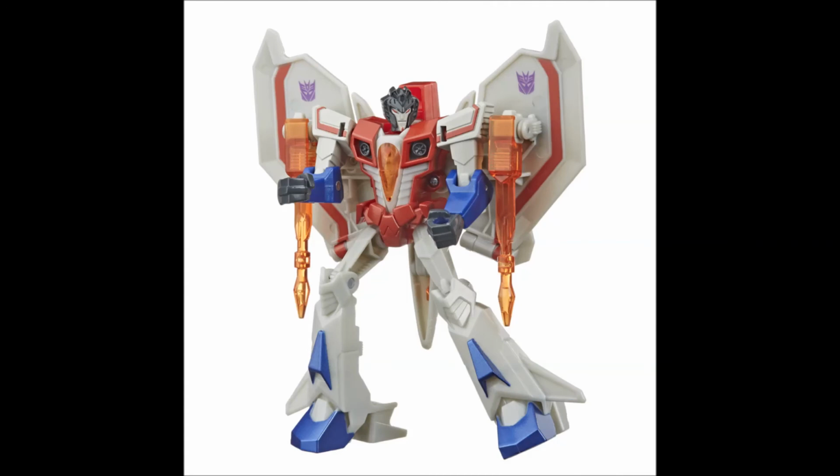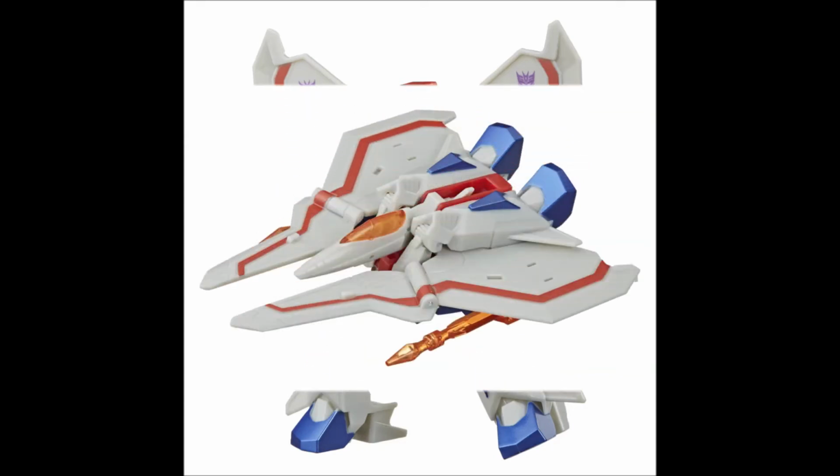And yet another Starscream figure in the Cyberverse line, which is alright. I kind of like the look, although the wings look like butterfly wings to me. The rest of the figure looks pretty decent, so I'm interested in this guy for sure. I don't know about the orange guns, though.